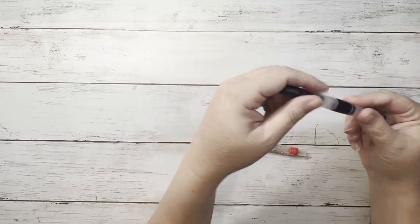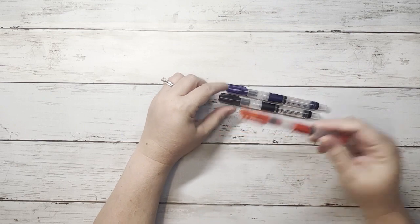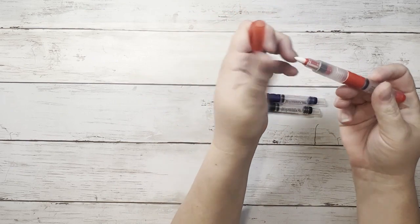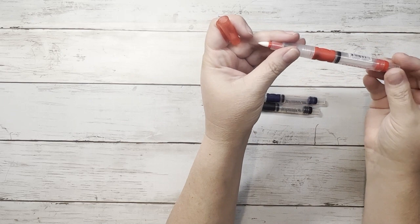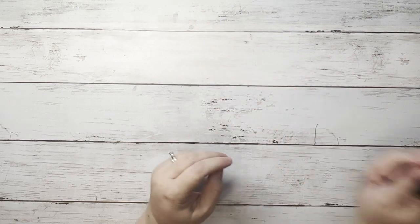And then this brush is a bigger one. And then they have a pen. This is like a marker, like a brush tip from a marker. So what I was thinking was I could put Gamsol in here for blending, right? Let me know if that will ruin this pen or not. Let me know in the comments below if you guys know.